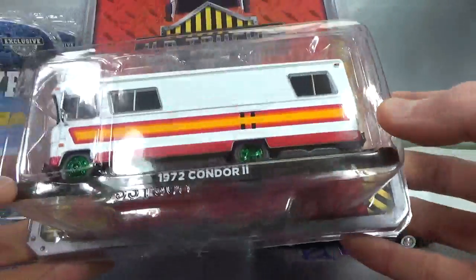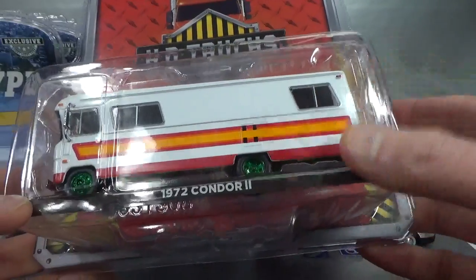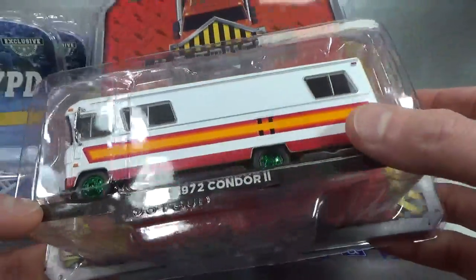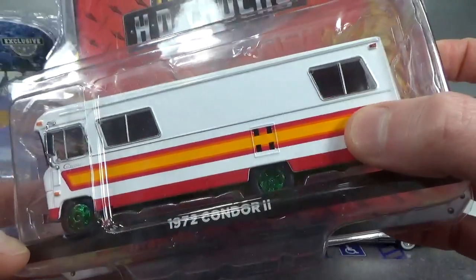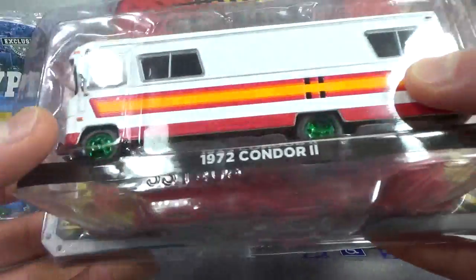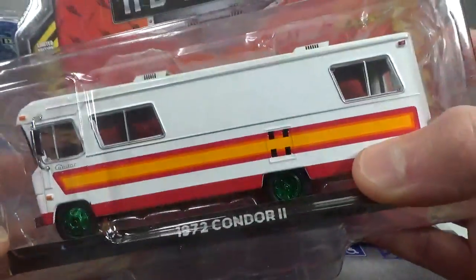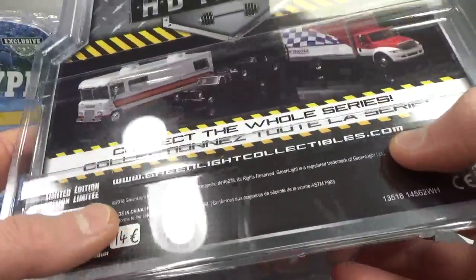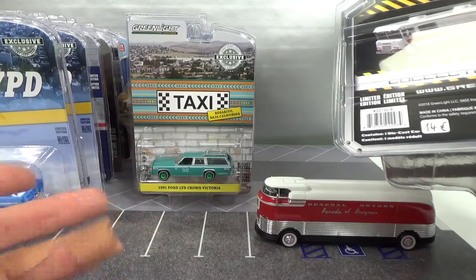Then I finally got RV number 4 by Greenlight. I've got the other 3 castings, but the Condor 2 I was still missing, so I was keeping an eye on this for a long time, and it just happened to be there in the store, so I grabbed it, because all of my other ones are green machines, so from now on we're all going to have green machines, and yeah, very pleased. 1972 version. HD Trucks Series 13, 2018 copyright.